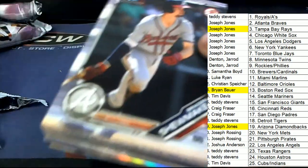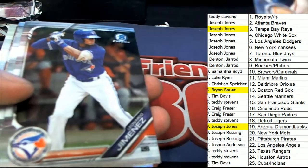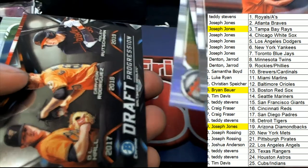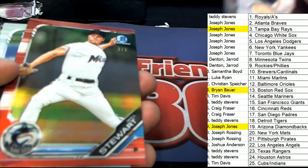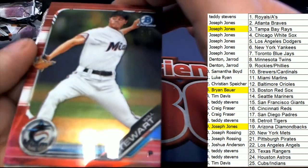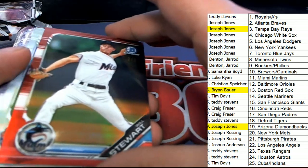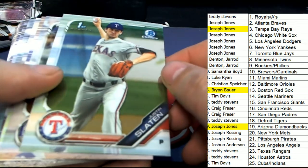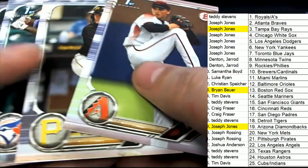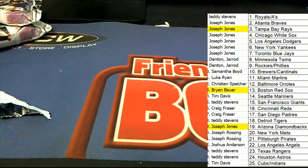Well, this is it for us with draft, at least for tonight. I mean, we'll probably have another box coming real soon. Look at this. Oh, Marlins. Look at that. Wow. That's our box break, everybody, in this Bowman Draft Baseball.